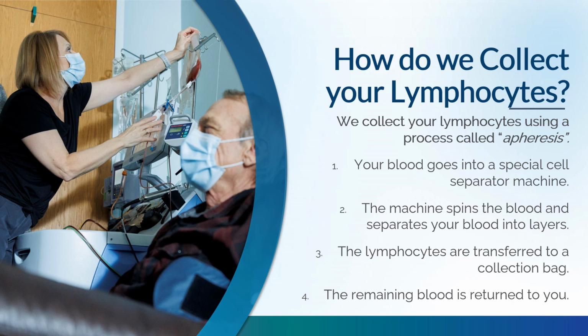Apheresis is not painful, but you may have side effects. The most common side effect is hypocalcemia, or a drop in your calcium levels, that can produce tingling, chills, and cramps. We can help manage any side effects you may experience. The apheresis nurse will stay with you during the collection, so if you have any questions or concerns, please ask. They are happy to help.